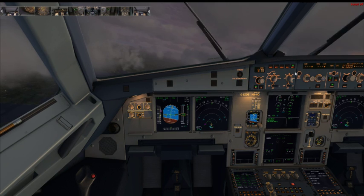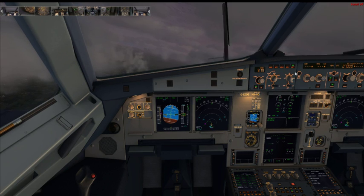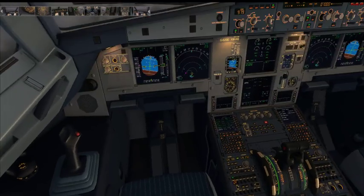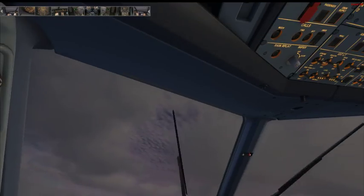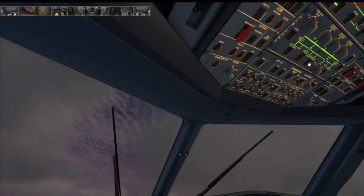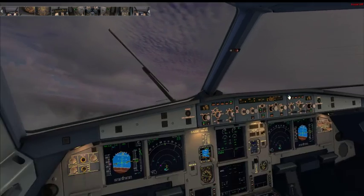It's got a lot to do in a very, very short hop. Okay, we're now disarming the spoilers because we've just done that. Flaps are up. Gear up. Sorry, not down. APU's off. APU bleed, that should have been off. Didn't catch that. There we go. That's just configured.